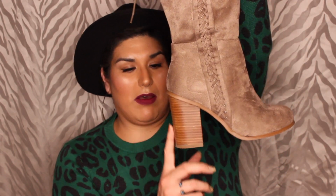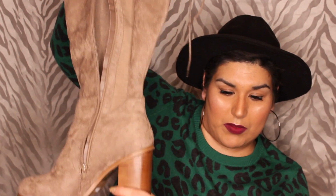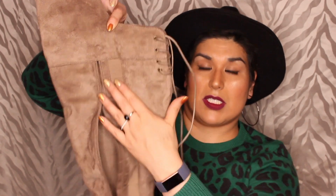Next is this also over the knee, but it's kind of a faux over the knee boot. This one is from Torrid. So this is definitely made for a wide calf. It's already got a larger circumference on it. It's also a heeled boot. It's about, again, maybe 4 inches or so, 3 to 4 inches. It has this really cute braided detail up the side here. A full zipper on the inside from all the way from the bottom of the shoe to almost near the top here.